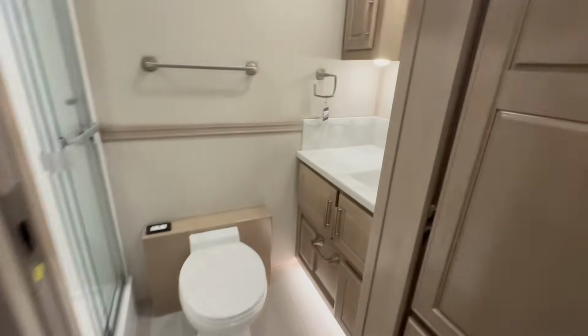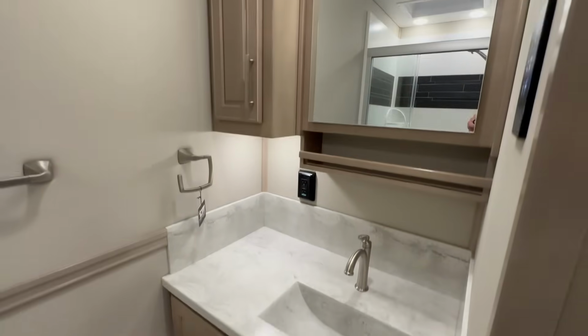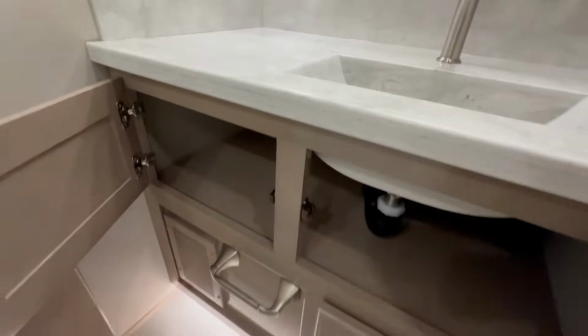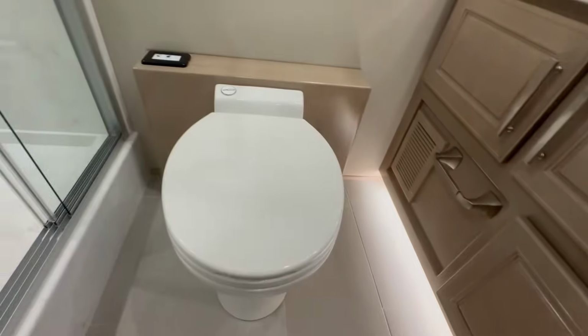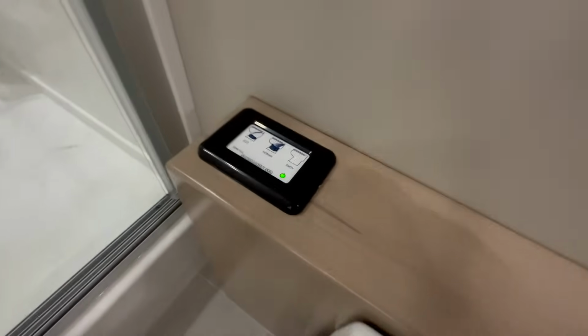And back here in the bathroom, small but simple. You have the sink over here on the driver's side. Some overhead cabinetry, a medicine cabinet with a mirror. You've got a little bit of storage underneath the sink. Not a lot, but a little. I like the toilet paper holder right there, convenient, easy to get to. It's got the Sanitary Marine porcelain toilet. That is just where we had it winterized. Sanitary Marine toilet with the push button flush.